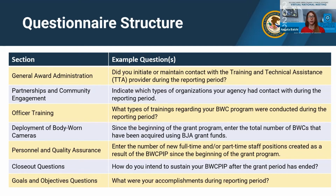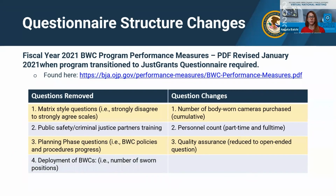The other sections of performance measures include partnerships and community engagement, officer training, deployment of body-worn cameras, and personnel and quality assurance. On the next slide, we would like to highlight some specific changes that have occurred from transitioning from the PMT to the JustGrants system. Several questions have been streamlined or removed, and here are some of possibly the most noticeable differences for you to keep in mind.